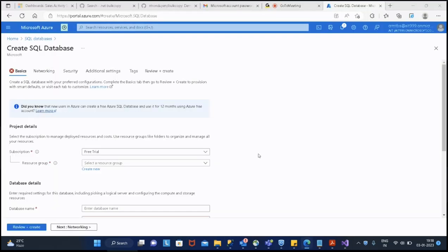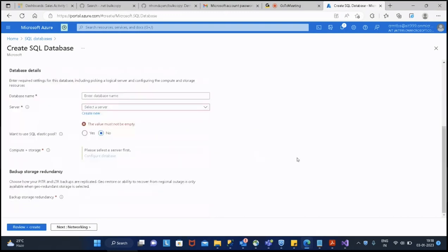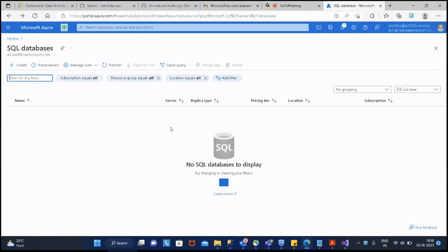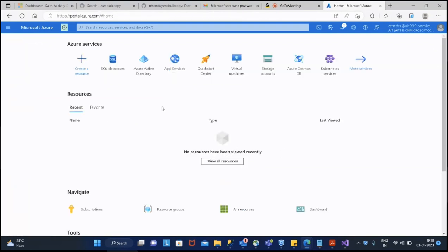So here, create a SQL database. There is an Azure administrator who will create the database. While you are connecting, you will connect with this database, and we can run SQL queries and all these things from it. However, it's not a part of our job. DBAs will take care of these things, so don't get deeper into SQL databases.